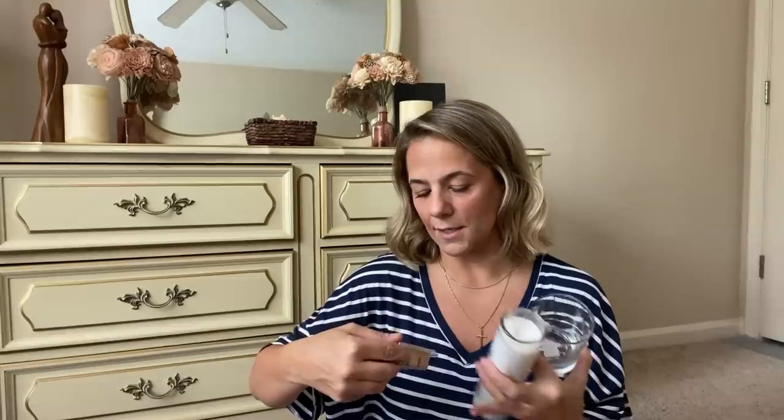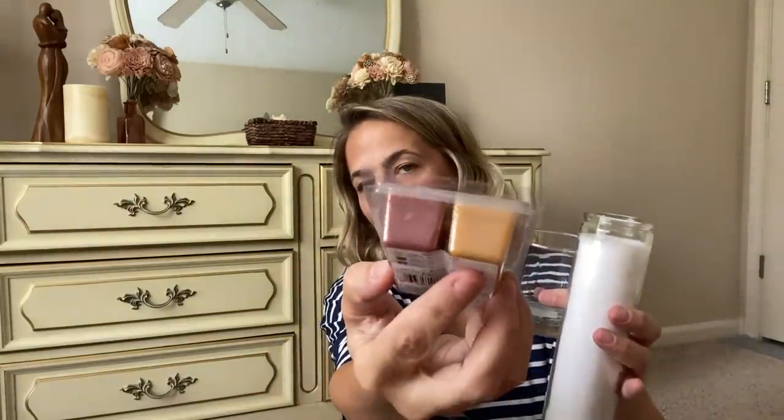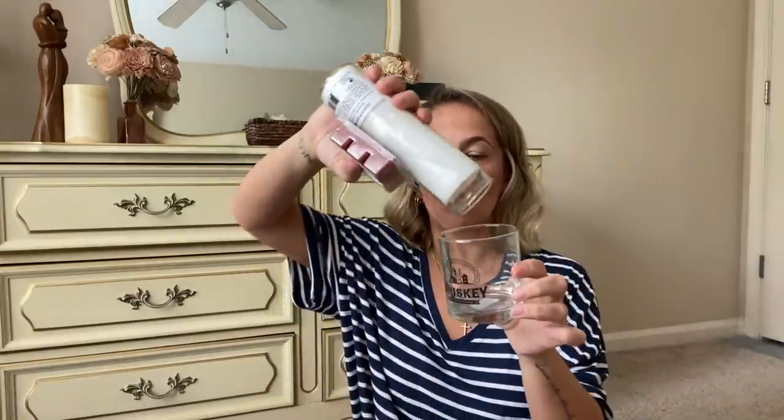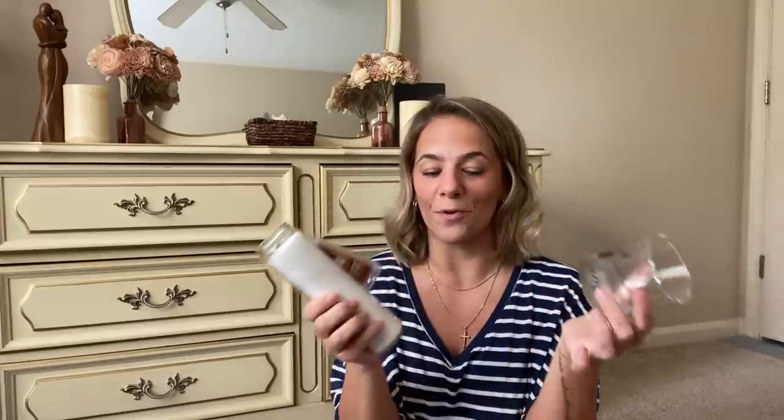The scent is Harvest Cider and Cider Donut. And these are the colors. I thought the dark brown and the light brown would make a pretty whiskey color. So I'm gonna melt these two together and then pour it in here and make my own whiskey candle. I had seen her video where she reused wax and stuff from Dollar Tree. So I thought I would do that. That's a really cool gift, a little whiskey candle. So I'm gonna do that. And yeah, I was excited to get that. So I might do that on camera, might not.